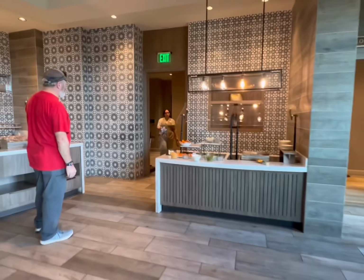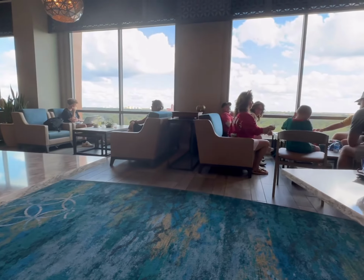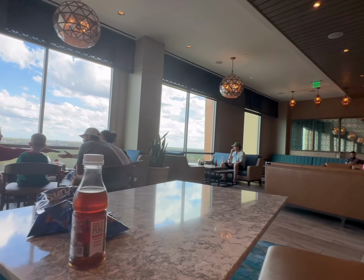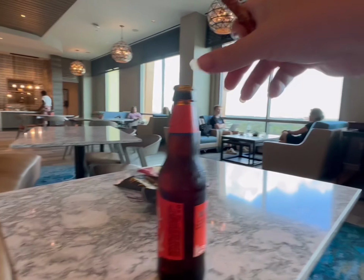Snacks. Ron's gonna get a beer. We can take those to the room. Okay. And then go down to our room. So people are playing games in here and just chilling out, but we got chips. Ooh, Brian got Oktoberfest.